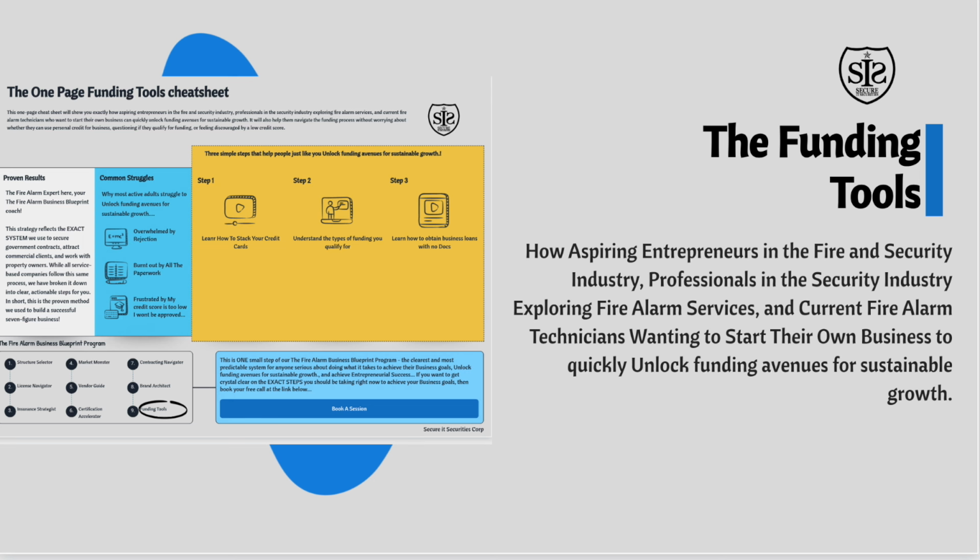You can use your own money to grow, but if you want to grow faster, you have to learn how to get other people's money and manage it so that you can exponentially grow your fire alarm business. That's why we created the funding tool. We're going to show you how you can use other people's money, build up your personal credit, establish business credit, and then show you exactly what you should be doing once you get a loan so you can never default on a loan payment.